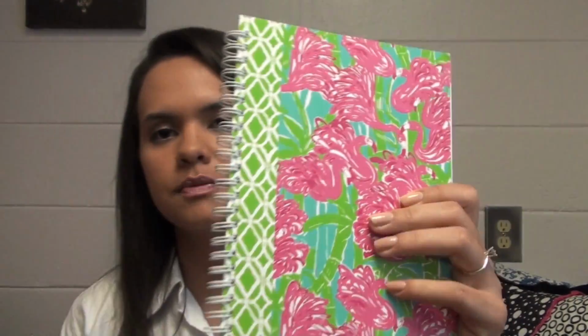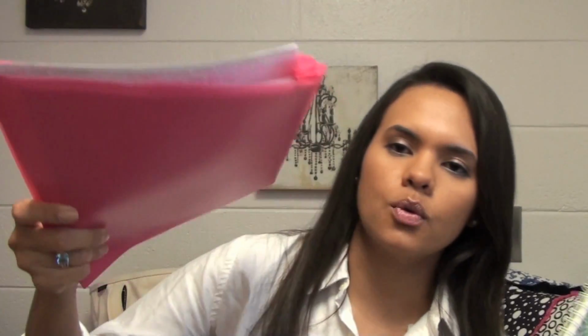So in some of my classes, I just have a regular notebook like this. This is a Lilly Pulitzer flamingo notebook, and I'll just write my notes in it, and it works the same. If I write them in a regular notebook like this, I usually don't print them up. It's usually in little binder folders like this that I print my notes up. That's kind of how I keep it separated.